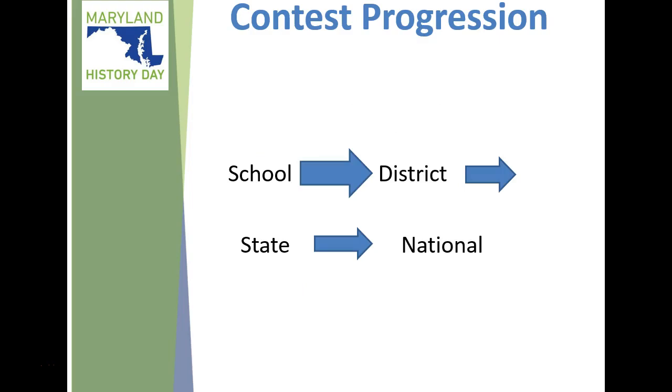How the contest progresses is most students start off doing their projects in the classroom. Their teacher might assign it, or the students just want to do it voluntarily. Some of them might form a History Day club and they work on it after school. There are different ways in which a student can get involved, but as you can see from the arrows, the majority of them occur at the school level.